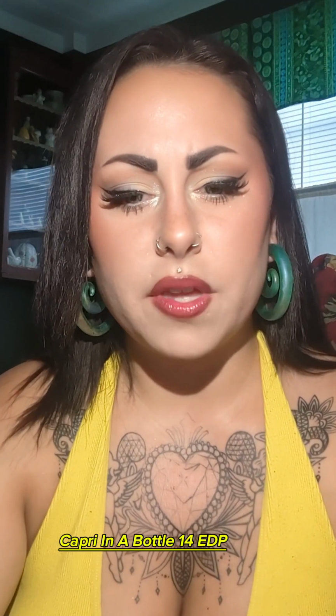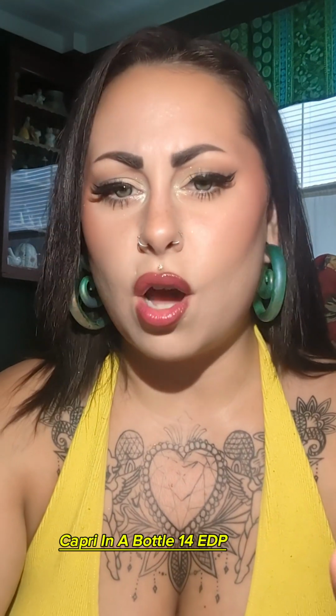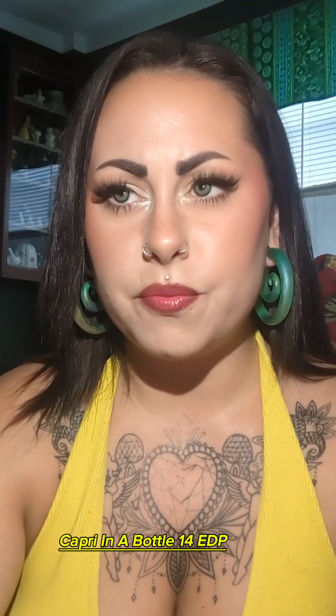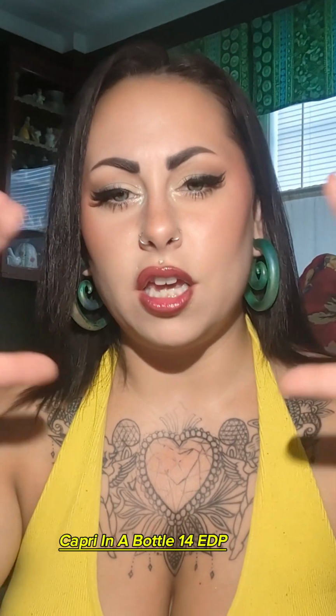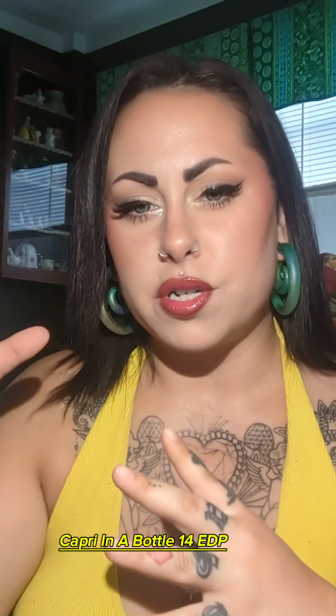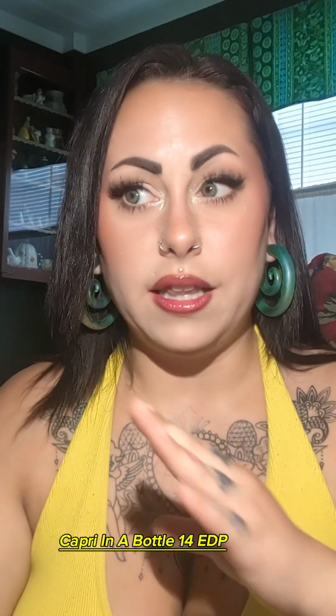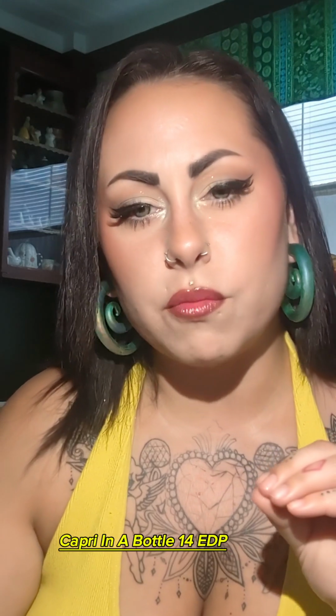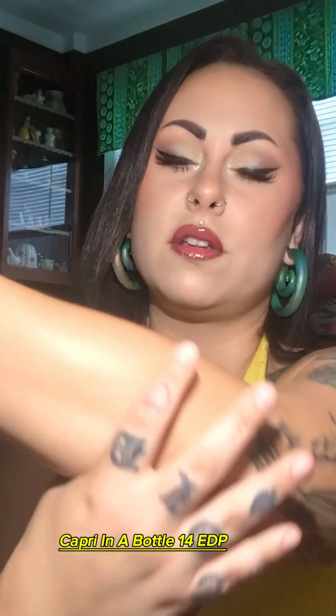Now the lemon is very zesty, but I'm getting the sugar. I don't know about freesia because freesia is not one of my favorite notes, but I feel like I can smell the raspberry, the vanilla, and the musk equally. And that burst of lemon is not lemon cleaner, just the same way that Devotion isn't lemon cleaner on me. It's more of a candied lemon.